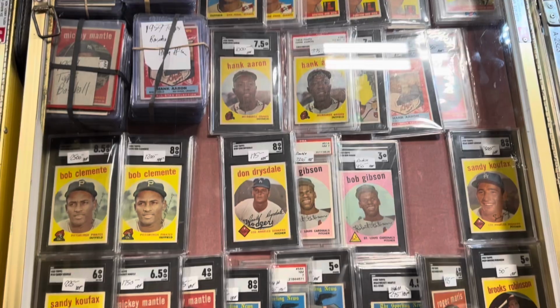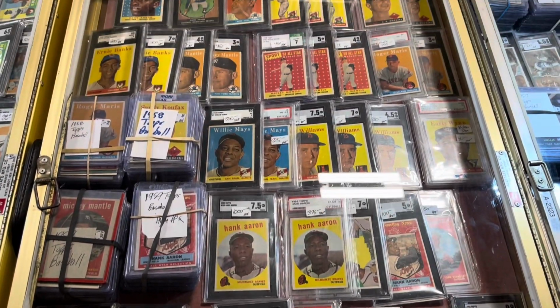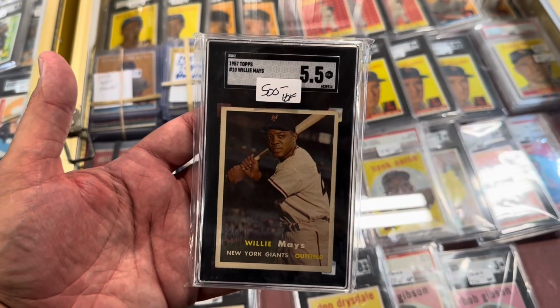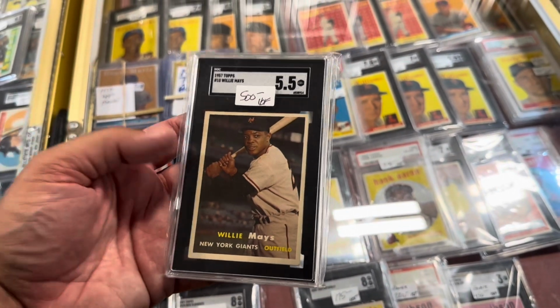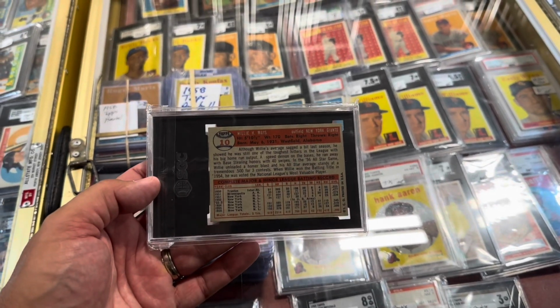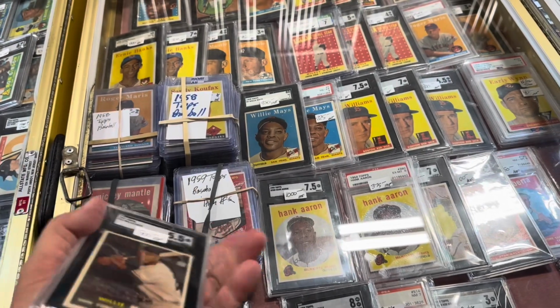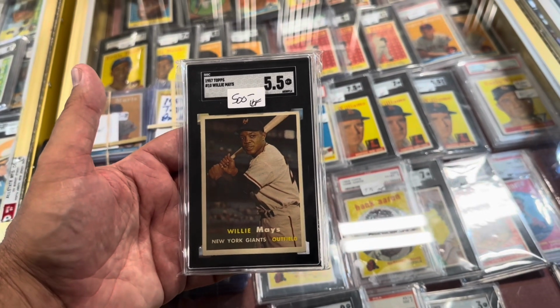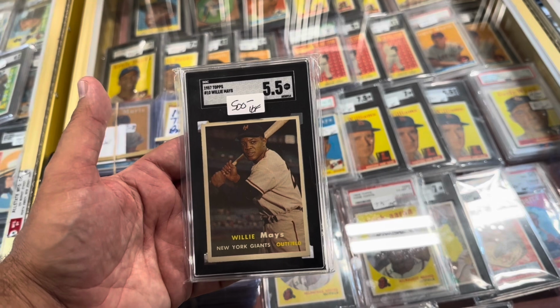So we decided to take a closer look at it. And here it is. I'm holding it now. He's asking 500, which is pretty fair for a well-centered 57 Topps. Those cards are really tough to find centered. A lot of them have a lot of snowing on them. This is a super clear image and really well-centered in the 5.5.